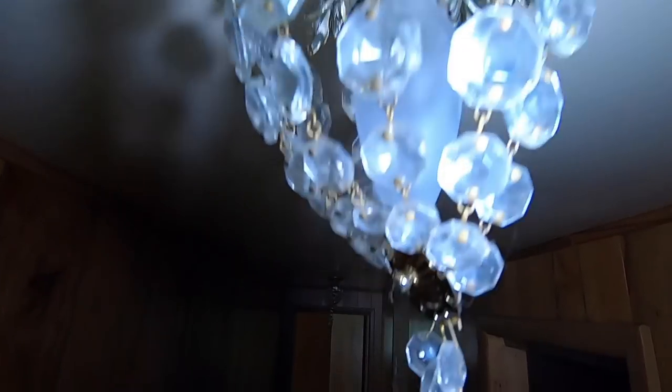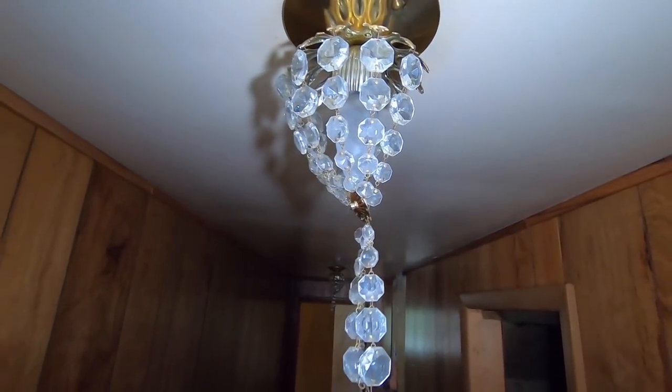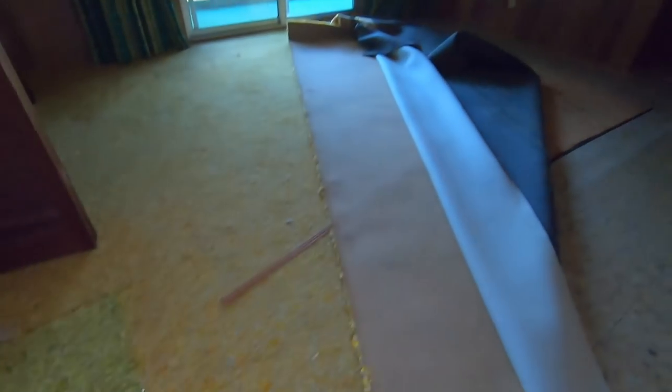Check out this light. Okay, we'll start here to the left. Vomit green, yellow carpet. Green curtains. Wood paneling all the way around. Excuse me. Underneath the carpet, we've got tile.